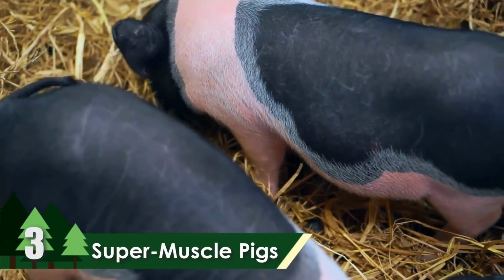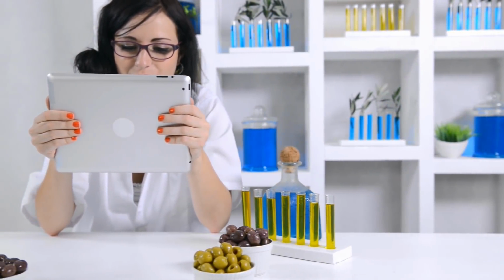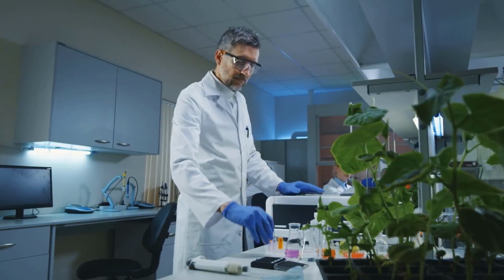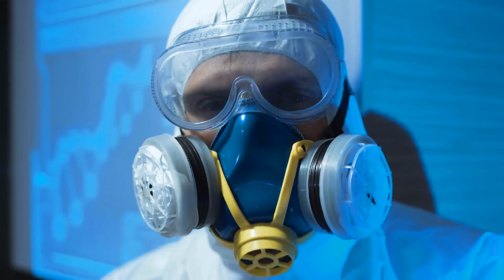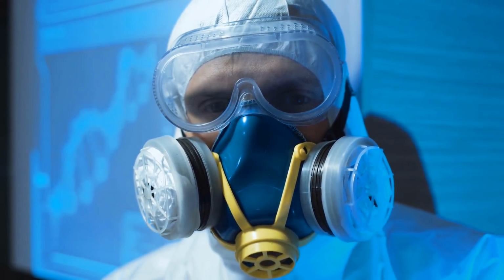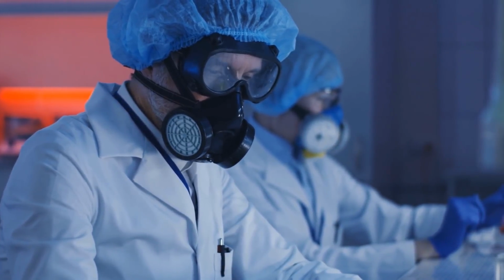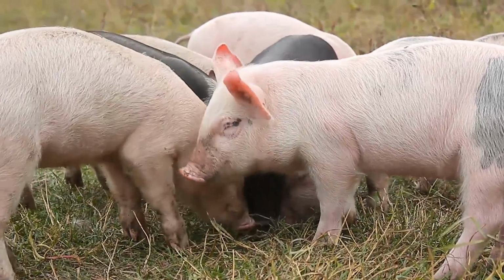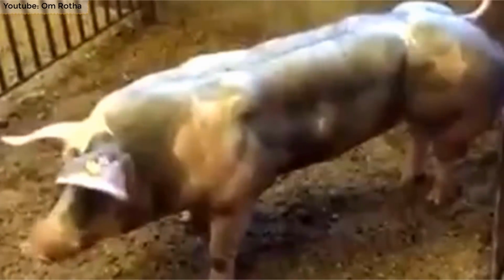3. Super Muscle Pigs. In the last few years, scientists have found more effective methods to easily and effectively edit genes. In June 2015, South Korean researchers used a gene editing technology known as TALEN to edit genes in pigs. As a result, the pigs produced more muscle and were called super muscly pigs.